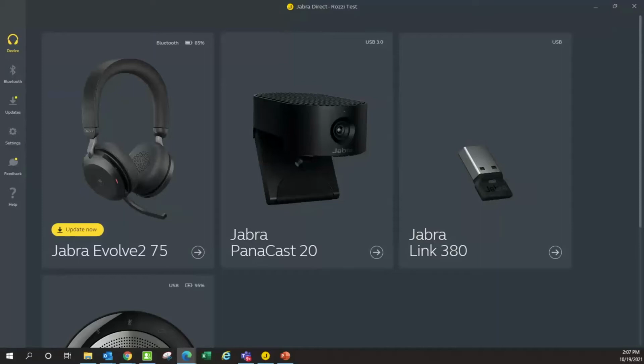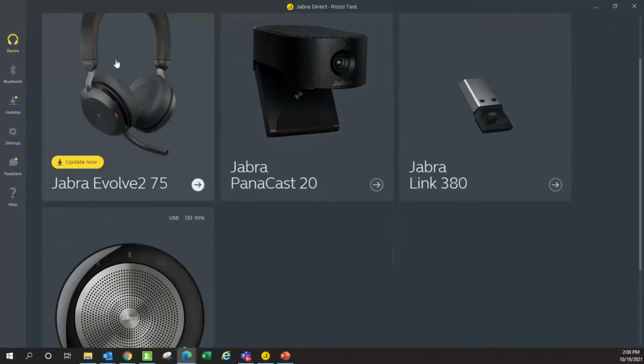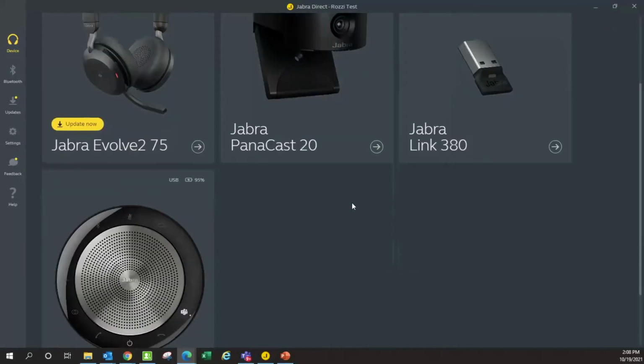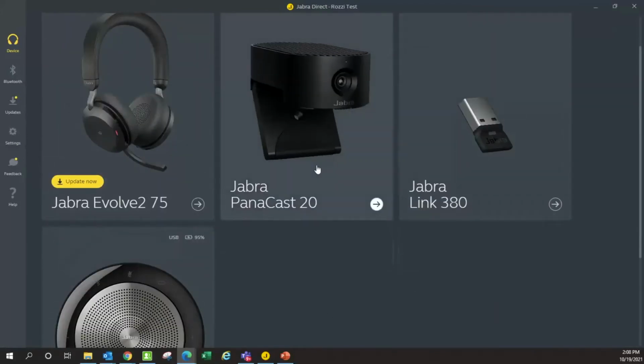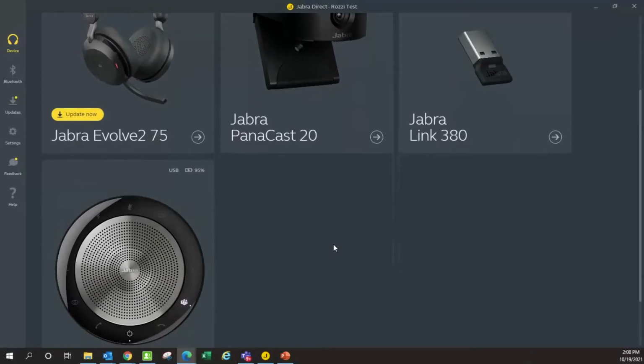So Jabra Direct is compatible with any Jabra enterprise device that plugs in USB. What you see here on the screen, it sees the devices: my headset, my camera, the dongle that the headset communicates with, and also my speakerphone. This is pretty much like your home screen, your device screen of all the devices that are being plugged in. As you see, you can have multiple devices plugged in.